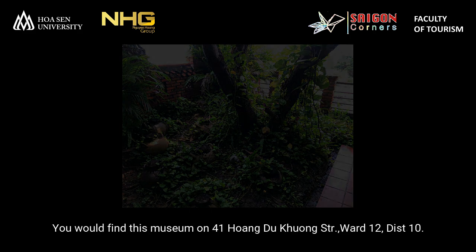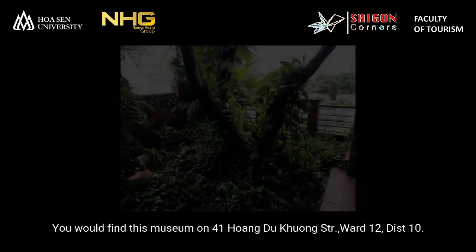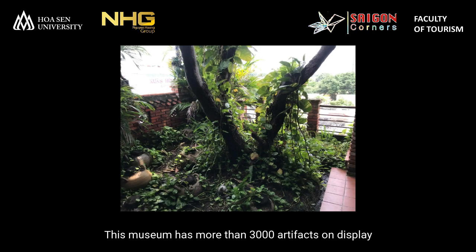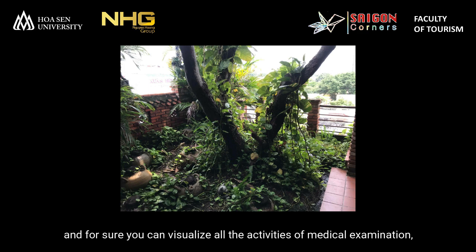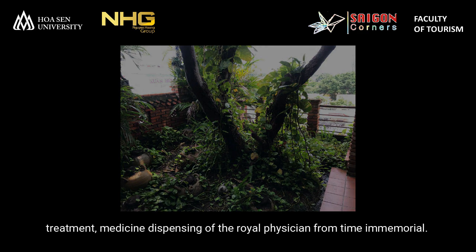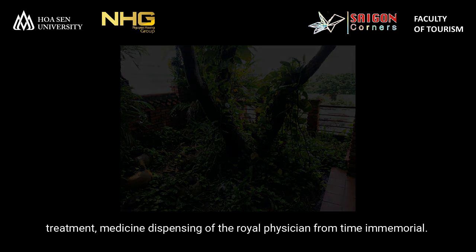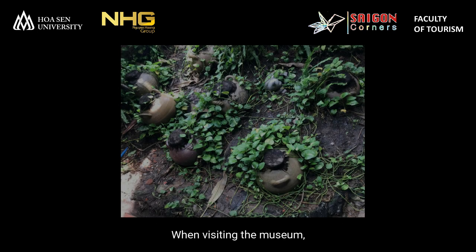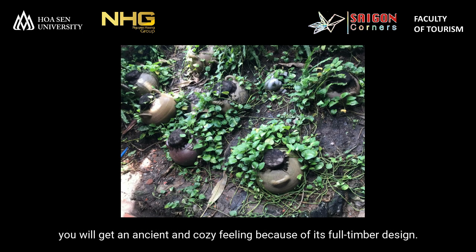You can find this museum at 41 Hoàng Dư Khương Street, Ward 12, District 10. This museum has more than 3,000 artifacts on display about traditional medicine. You can visualize all the activities of medical examination, treatment, and medicine dispensing of the royal physician from time immemorial. When visiting the museum, you get an ancient and cozy feeling because of its full timber design.